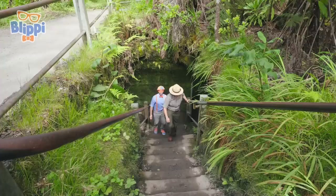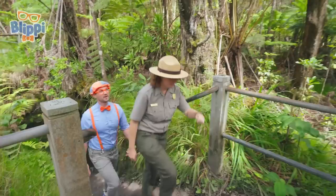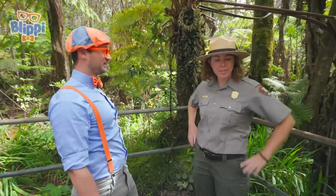Yeah. Wow, that was really cool. I know, this is one of my favorite places in our national park. Yeah, and you're so smart knowing about those insects and also how the water drops through the rock. Well, they're important facts to know to understand how special our volcano is. Yeah, it is very special.